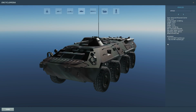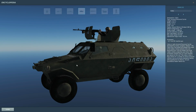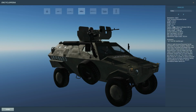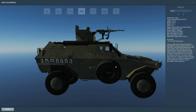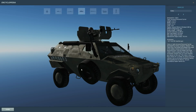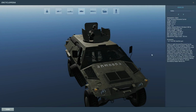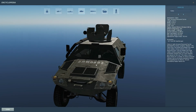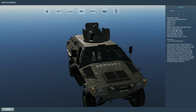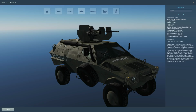Okay, BTR 80. Next. Cobra. It's a funky little thing. It always reminds me of a dune buggy or something. So it's an armoured personnel carrier, 5 meters long. So it's still pretty long compared to a car. What's that, 15, 16 feet? So it's as long as a long car, I suppose. Crew is 1, and I guess a machine gunner, plus 8 humans in the back there, which is pretty cool. So it can carry nearly as many guys as the BTR 80, so it's pretty superior, really.